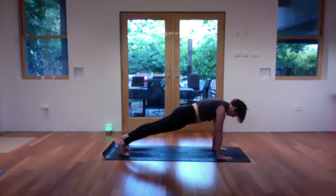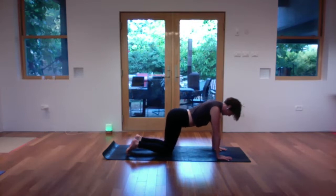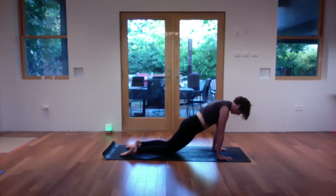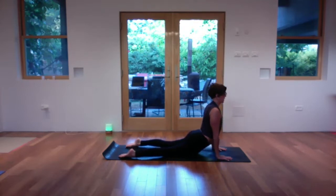Two more breaths, close your eyes. Feel the strength of your arms, the strength of your core. Good, then drop the knees down. They should be behind your hips. And then drop your hips forward, pubic bone touches the mat, roll your shoulders back.